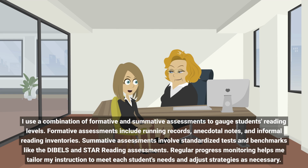I use a combination of formative and summative assessments to gauge students' reading levels. Formative assessments include running records, anecdotal notes, and informal reading inventories. Summative assessments involve standardized tests and benchmarks like the DIBELS and STAR reading assessments. Regular progress monitoring helps me tailor my instruction to meet each student's needs and adjust strategies as necessary.